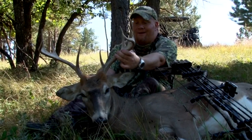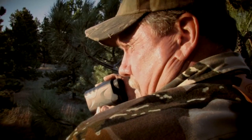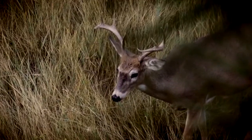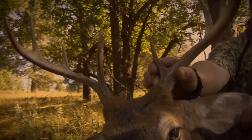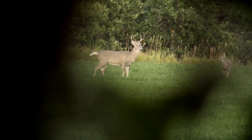Thanks to Bob Lott, we recovered my nice management 9-point here. Been talking to Mike here at the ranch for a long time about taking the right deer, and this one definitely qualifies for that. Nice mature 9-point. It's not going to get any bigger, and the only way we can really make the deer out here get any bigger is to manage the ones that we don't want around.